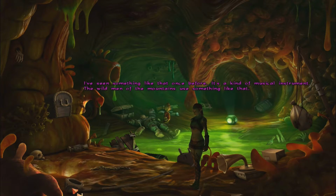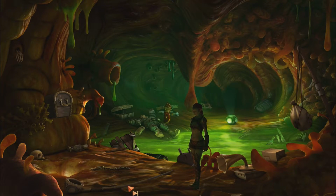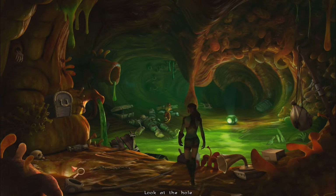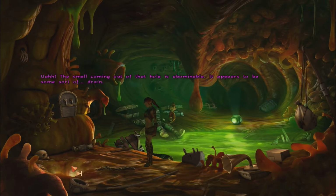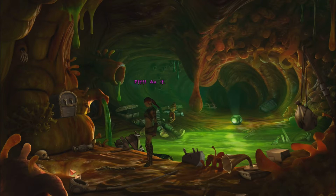I've seen something like that once before. It's a kind of musical instrument. The wild men of the mountains use something like that. Doesn't work. Oh, the smell coming out of that hole is abominable. It appears to be some sort of drain. As if. Count me out.